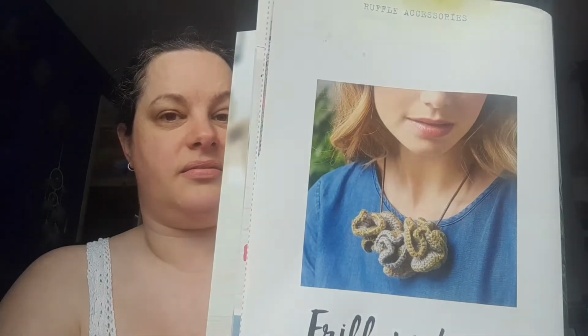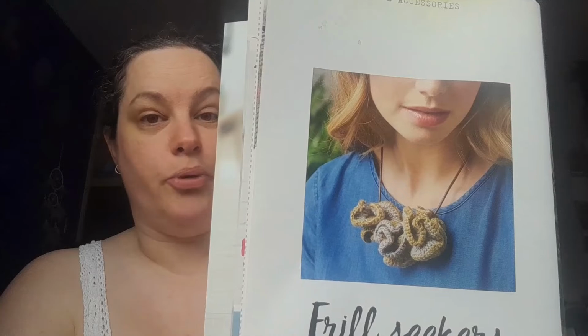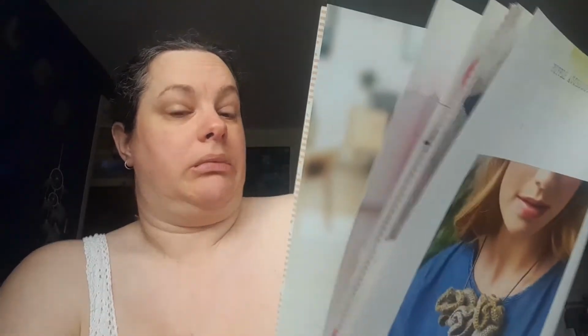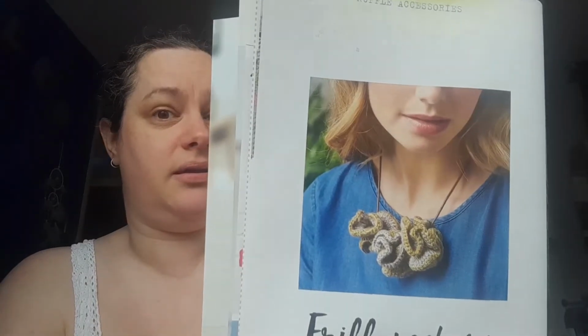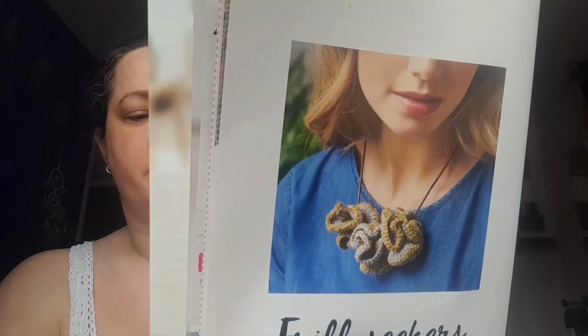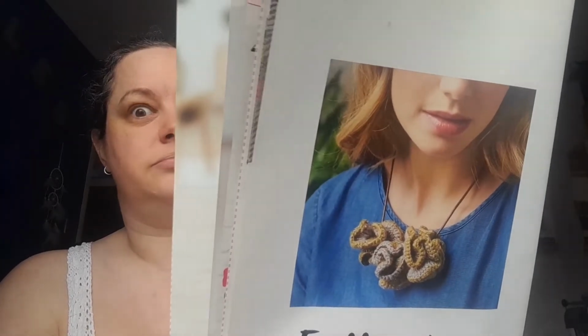Honestly, that looks quite like something in the sea took a poop. It's my take on it. It says a crocheted necklace is always going to be a talking point. Looking like that? Yeah. This one is a real statement piece, ain't it just? And it's fabulously tactile. Well, if you like going around sticking your finger in poop, okay.